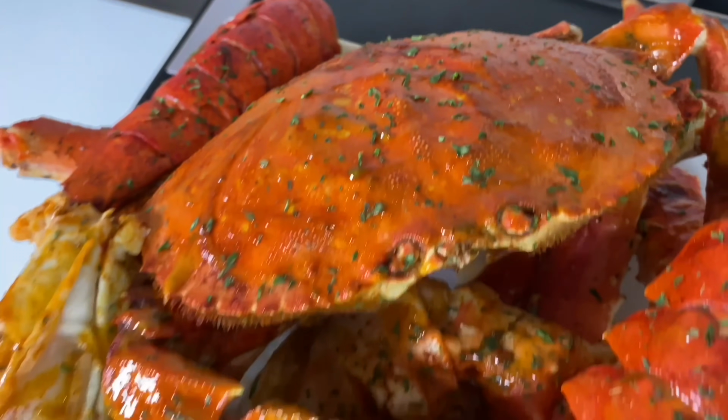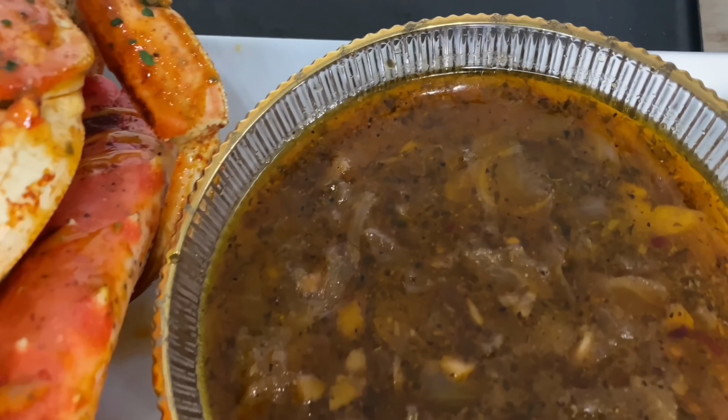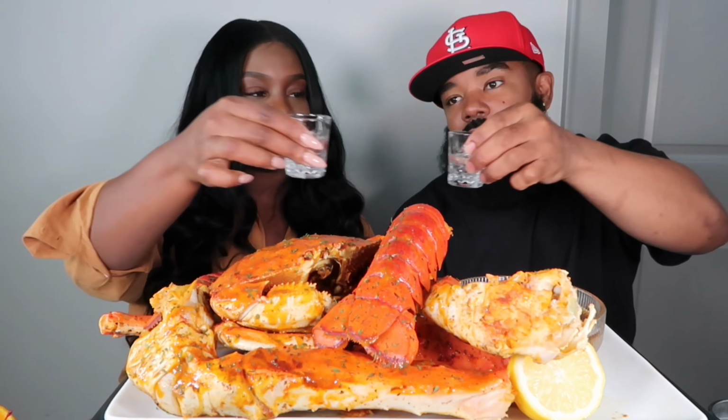So today we are doing a massive seafood boil. We have Dungeness crab, king crab, lobster, and we have Bloveslife new garlic butter.